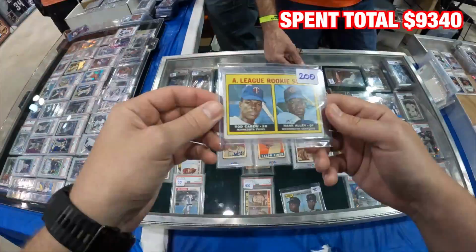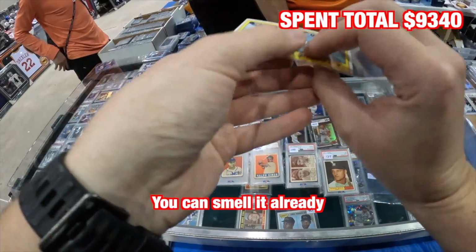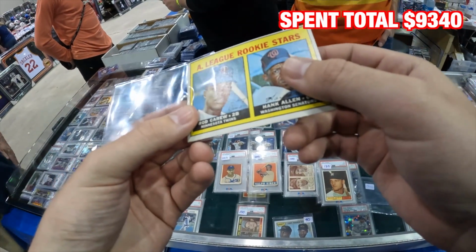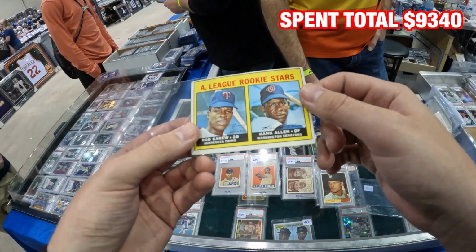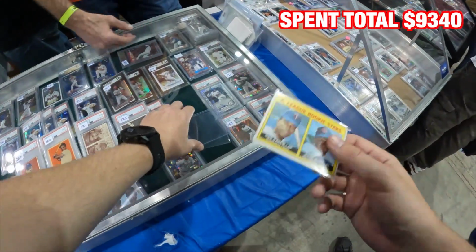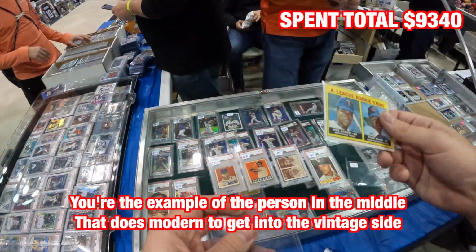A lot of people smell it already. First thing I do every time I do that. I was listening to you talk to him about the vintage and the modern. I only have modern to fund my vintage. You're the example of the person in the middle though that does modern to get into the vintage side of things.